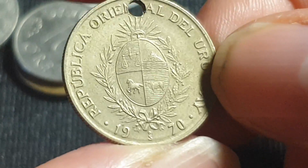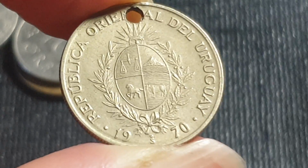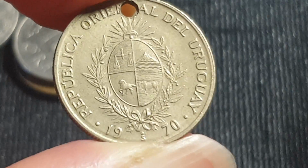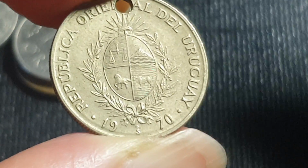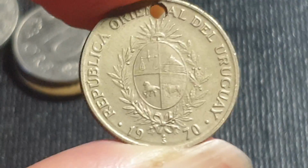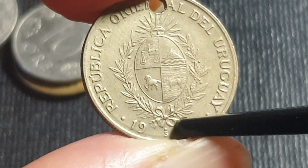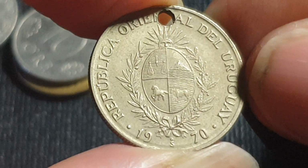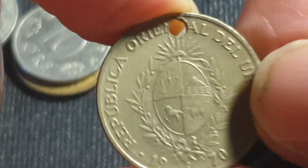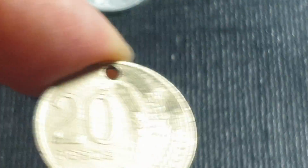This coin I do have, 20 pesos from Uruguay. I don't really get that many South American coins in these lots. Uruguay, definitely I don't get that many. I think this is the first one out of the 5 or 6 lots I got. If in between the dates you can see it has S, so Santiago de Chile, so this is minted in Chile. It's a pity it's got a hole in it, so someone's used this as a necklace sometime. But these coins are not worth that much.